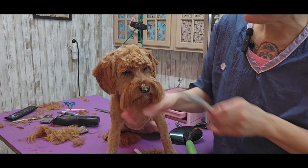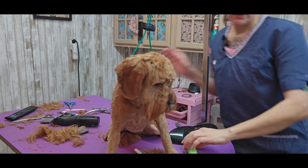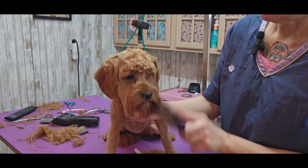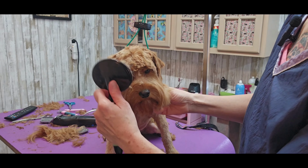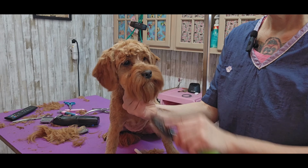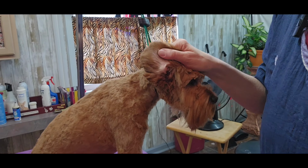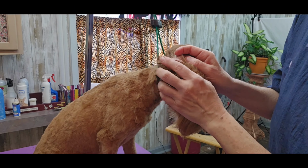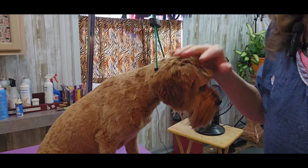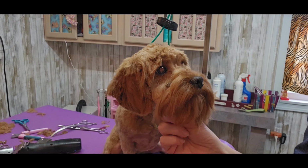Sometimes they're just really wound up when they first get here, and it takes them a little while to calm down. All right, I'm going to brush her face out with the slicker brush and trim up her beard. I'm going to clean her ears. They grow hair in the ears, so I have to pull the hair out and wipe that out with some ear cleaner. I don't know if you can see. She has a little bit in there, so I'm going to clean that out and dress her up.